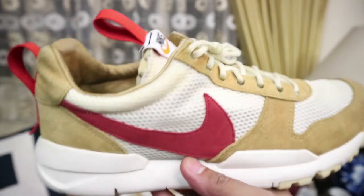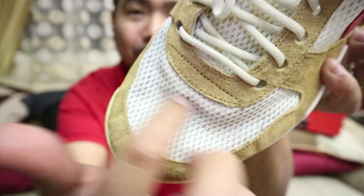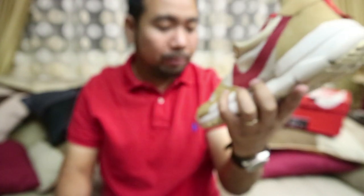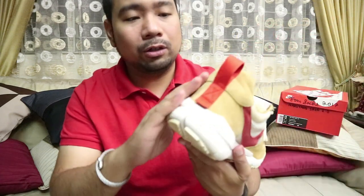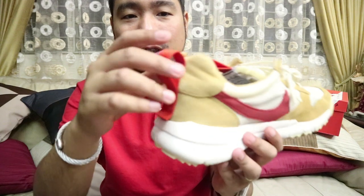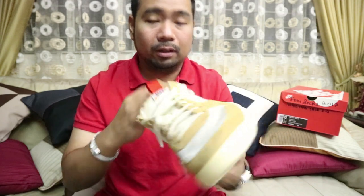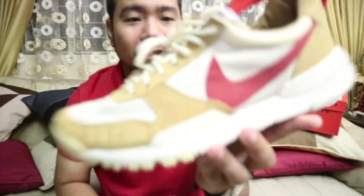Actually, apart from the knit itself dito, meron siyang mga lines pa, parang para madoble. May reinforcement siya, na parang nylon. Suede wrapping around the toe area, going here dito sa lace loops, even dito sa likod. Now, you have a red pull tab dito sa likod. Canvas strap. And then inside the sneaker, your swoosh is made out of felt-like material in red. So inside the sneaker, you have this leather sock liner.